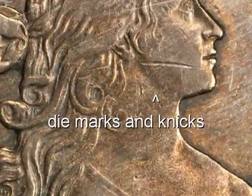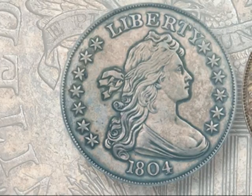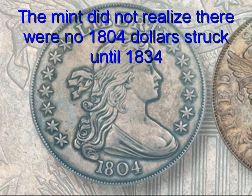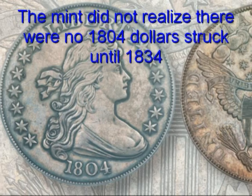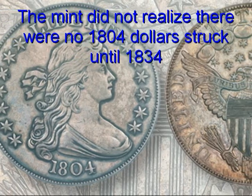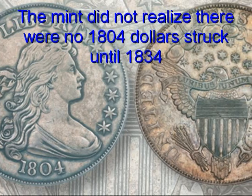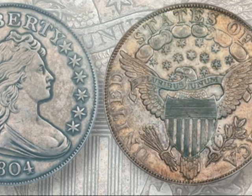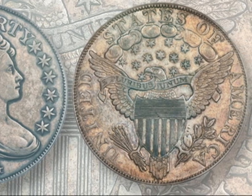Nearly every coin the U.S. struck from 1793 to 1825 has an example that was struck in a year other than that which it bears. No dollars bearing the date 1804 were ever struck in 1804, though this was unknown to Mint officials at the time the 1804 dollar came to be. The 1804 silver dollar was actually produced in 1834, when the U.S. Department of State decided to produce a set of U.S. coins to be used as gifts to rulers in Asia in exchange for trade advantages.